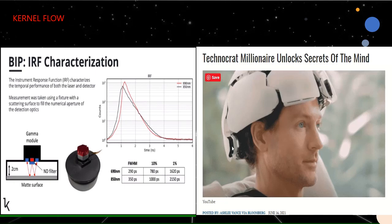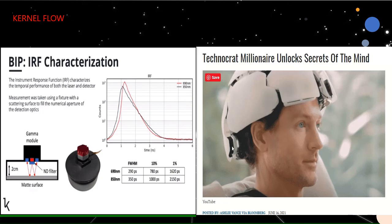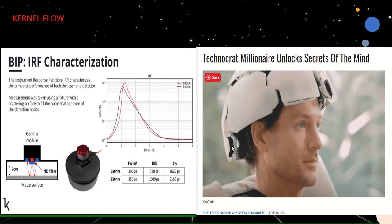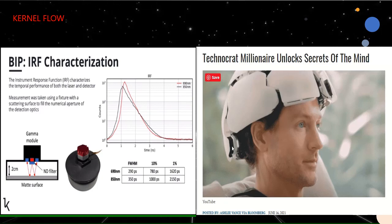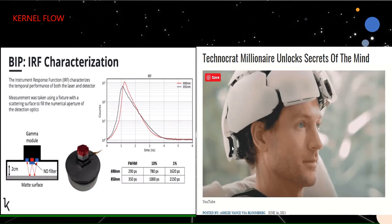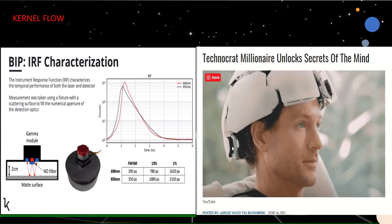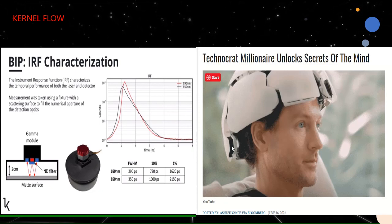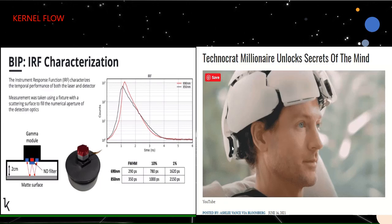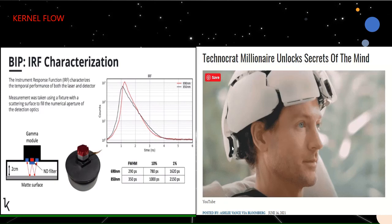Continuing on the theme of the importance of time resolution in TD-near systems, we next characterize the instrument response function, or IRF, of the system. This measurement uses the lasers within the module to directly illuminate the detectors. We have to attenuate the laser using an ND filter of about 0.4 in order to avoid saturating the detectors with the direct illumination. To do this, we constructed a custom fixture to measure the IRF in reflectance mode because the geometry of the module does not allow for direct source-to-detector coupling.